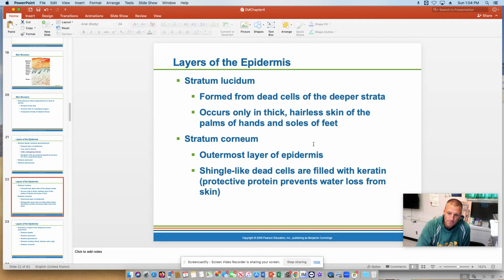The lucidum, that only exists in certain places. That exists on the palms of your hands and the soles of your feet. That thick layer that's only there. Stratum corneum, outer part of the epidermis, shingle-like dead cells are filled with keratin. And we say shingle, we just mean they're kind of flattened and overlapping one another. Think of like roofing material.